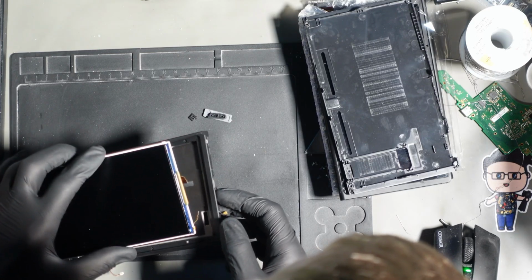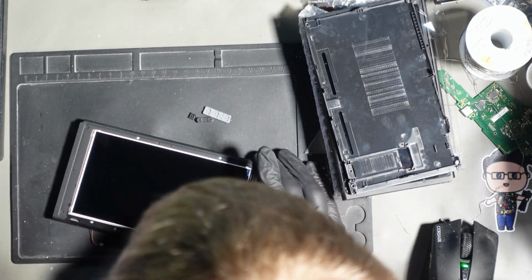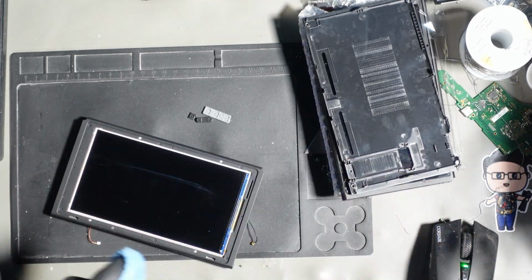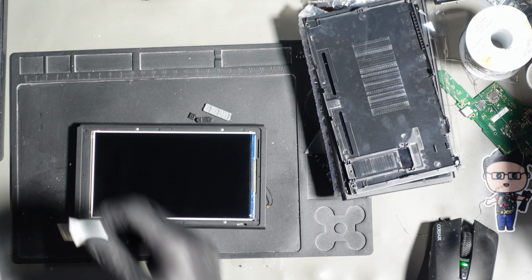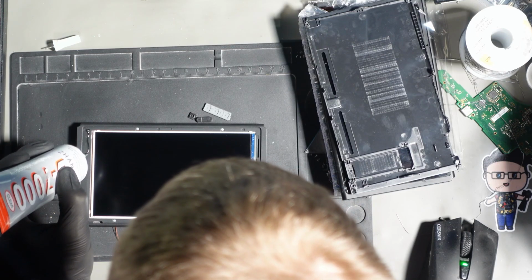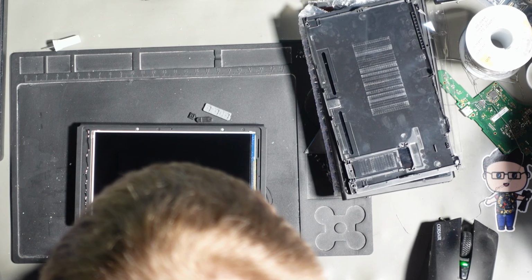Next, it'll be onto the LCD. So I'm going to pop that in there. I'm going to need to give it a wipe down. Okay, next up, I'm going to take the B7000 glue. I'm just going to put a reasonable little bead. Never cover screws, light sensors, things like that with glue.